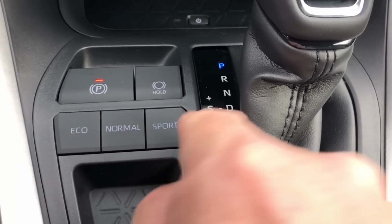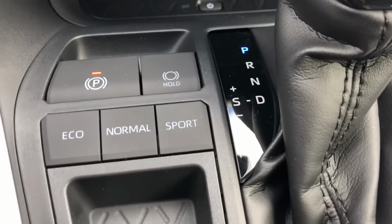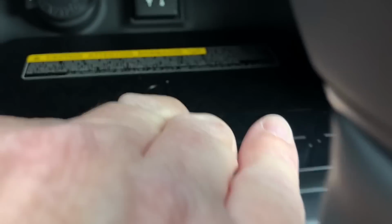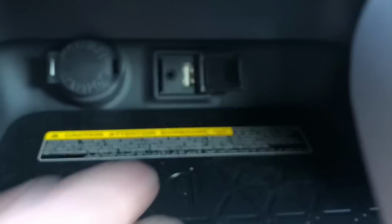Eco mode, normal mode, sport mode for more responsive acceleration. This one has the Qi wireless charging upgrade option. And then this is the data USB port, iPod jack, and the circular 12 volt.